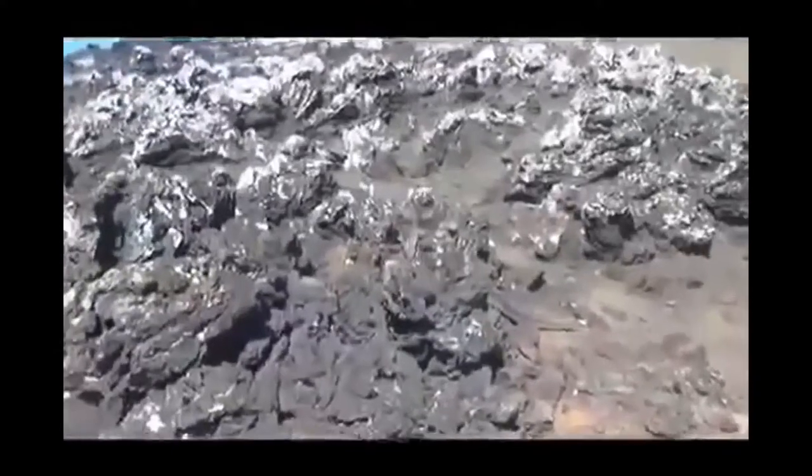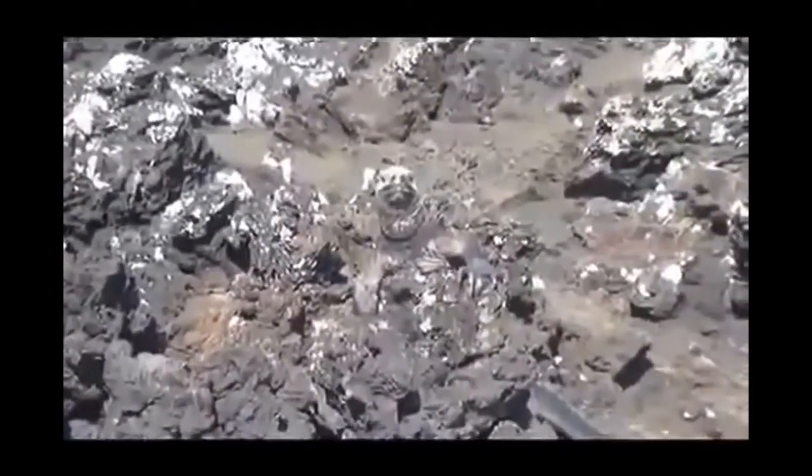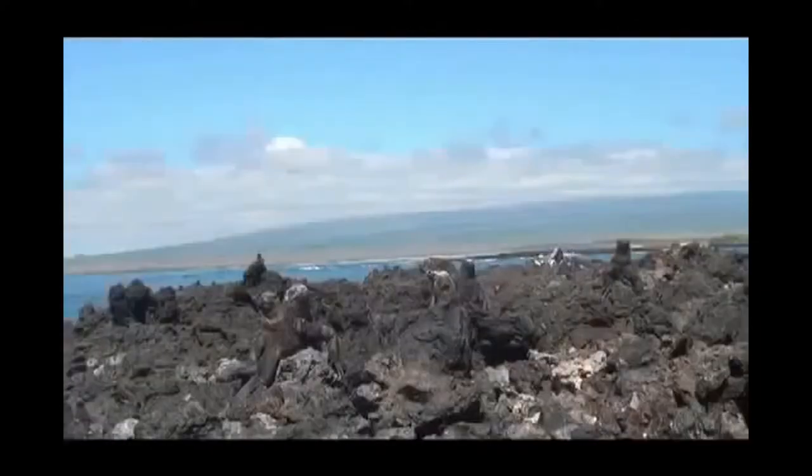On the lava beach, the hawks have little chance of catching the iguanas, as they can easily camouflage themselves. Due to their grey skin and dragon-like appearance, they're hard to distinguish amongst the rocks.